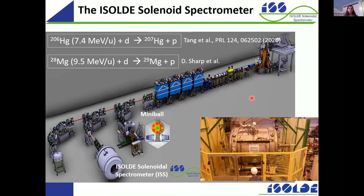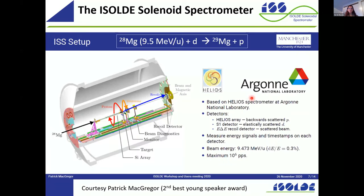This experiment was performed by Dave Sharp and his collaborators, and the goal was to look into excited states of 29Mg by accelerating the 28Mg beam up to 9.5 MeV per nucleon. So they were sent inside the ISOLDE Solenoid Spectrometer onto a target, which was placed in the middle. And then the protons are emitted and detected along an array of silicon detectors, so position sensitive detectors. This experiment was done with a beam of about 10^6 particles per second.